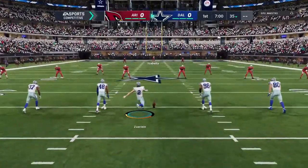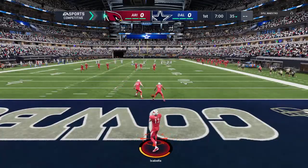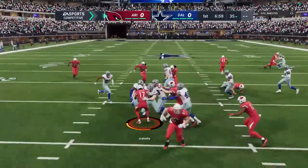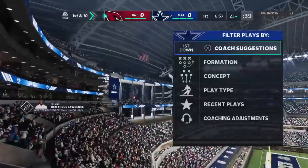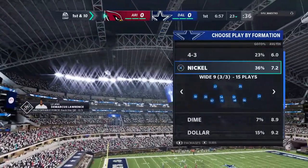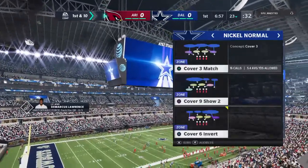Arizona Cardinals. Greg Zuerlein now. He'll handle the honors to get us started. And we are underway from AT&T Stadium. And ultimately he cannot get this out to the 25-yard line as he's dropped it to 23. Cardinals take over 1st and 10 at their own 23-yard line.